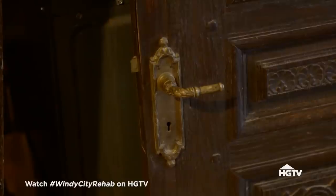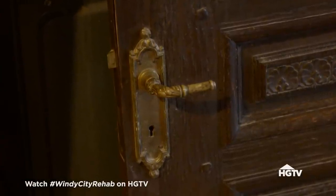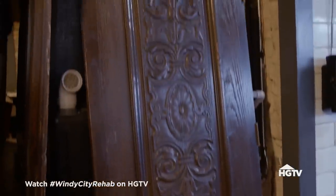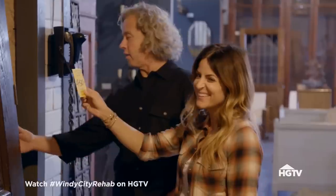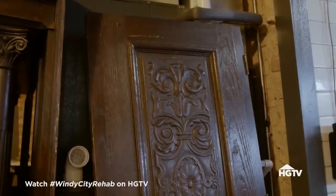It's a landmark. What's the story with this guy? It's probably English originally. See, it's all pegged and carved to death. It's unbelievable. 150, 200 years old. And then it kind of got retrofitted over time. It'll work great for you. This works great for me. Is that for real? It is. The door was 1800. Whoa. And now it's only $450?